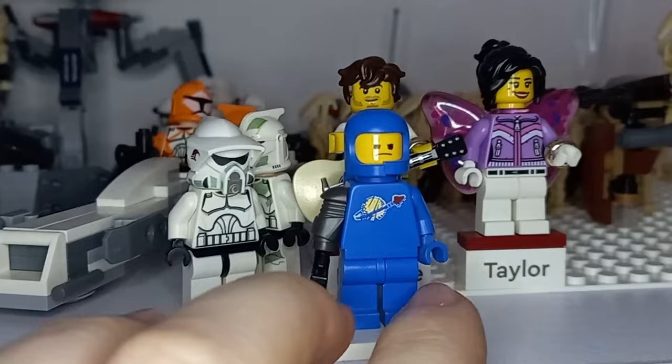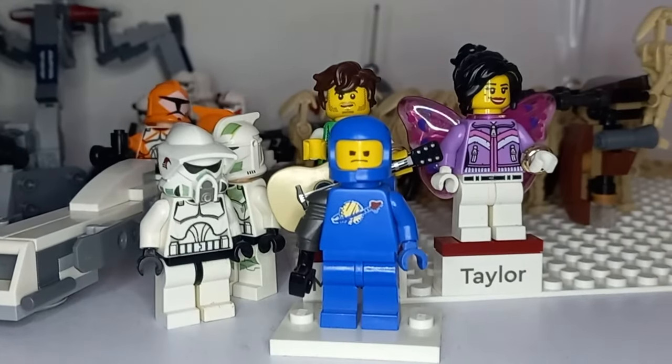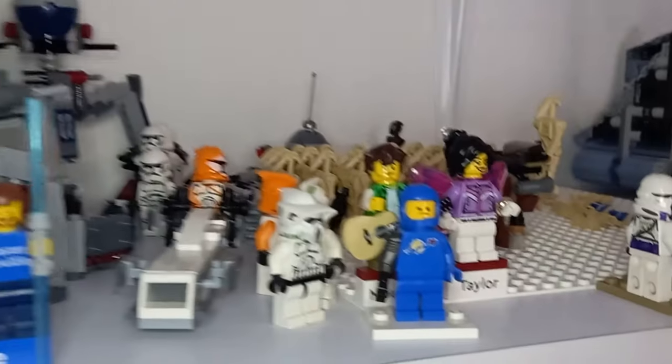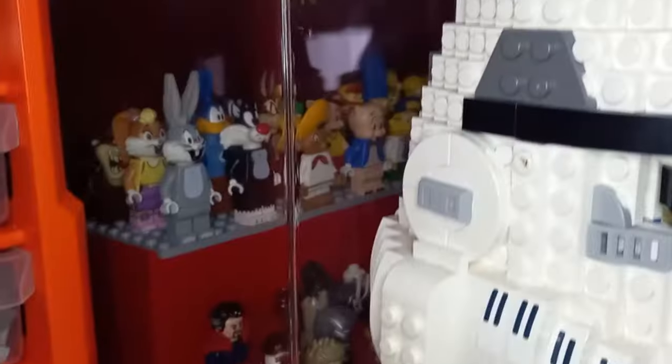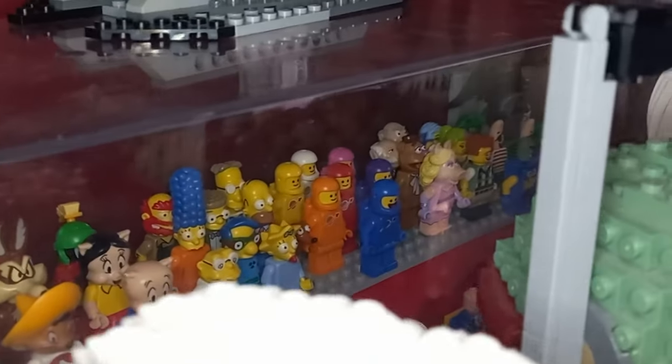And as you can see, because of that, he's not looking very happy. But I do have Benny from LEGO Movie Series 2, and I've double-checked, triple-checked that video. I'm not missing any other figures. In fact, they've all been put back in their display case over here, so you can see most of them.